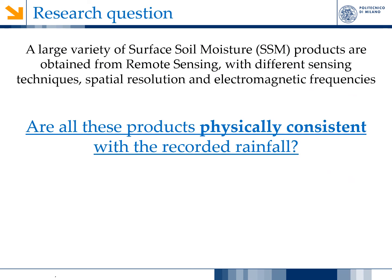On the market, we have a large number of surface soil moisture products available from satellite, which have a number of differences in terms of spatial resolution, electromagnetic frequencies, or time frequency. What we wanted to find out was, are all these products physically consistent with the recorded rainfall?